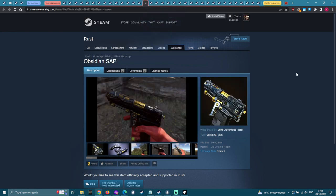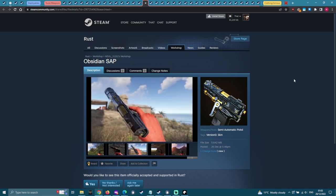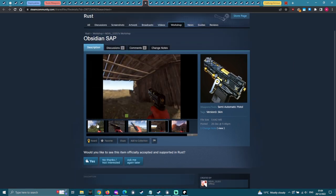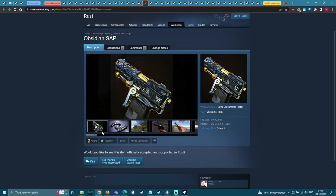Let's now talk about the SAP skins. We have a continuation of the Obsidian collection right here, made by Mr. Neville112. Okay, oh, no description. Okay then, so does this glow in the dark?